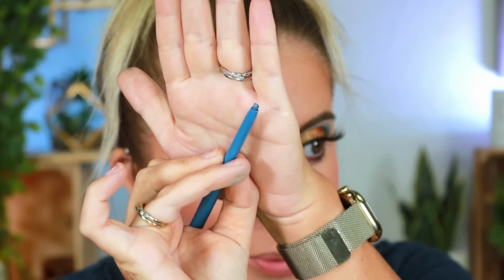Super pretty. But when I went to swatch it, I did already break it, unfortunately. So it's kind of already broken a little bit, but it's really pretty. So we're gonna go ahead and use this today.